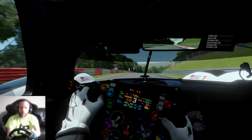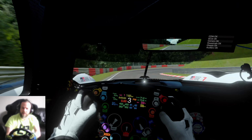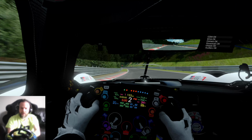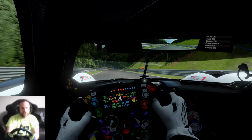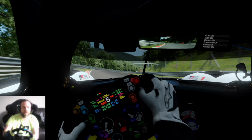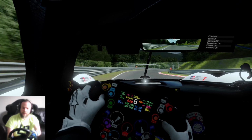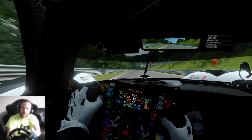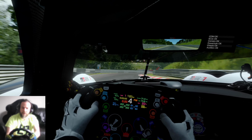Braking areas is where you really see the weight of this car. Nearly 200 kilos heavier than the TS050. That's really where it shows. Right, lift through there. Have a brake, get the nose in, come on. Okay, back on the power. The miss. Right, hard on the brakes again.